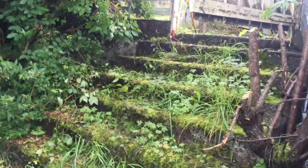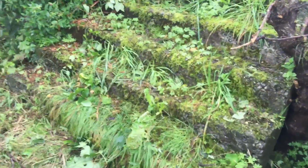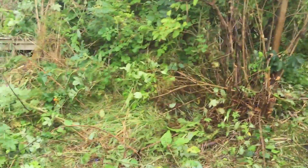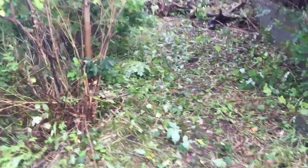So yeah, this is how it looks. Pretty horrible. It's just been left alone for years. A jungle. It didn't really look like it was possible to do anything, but there was, so now I'll continue.